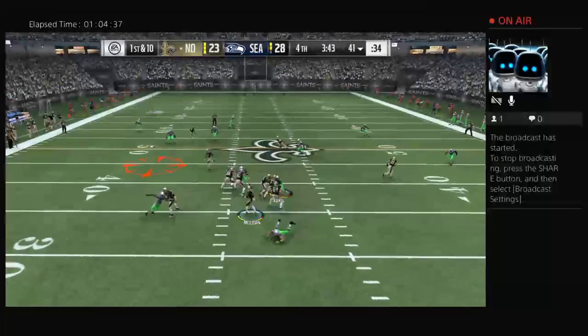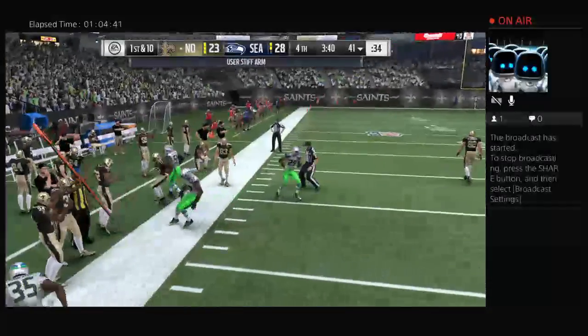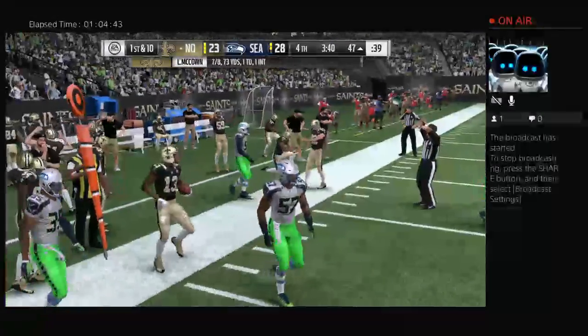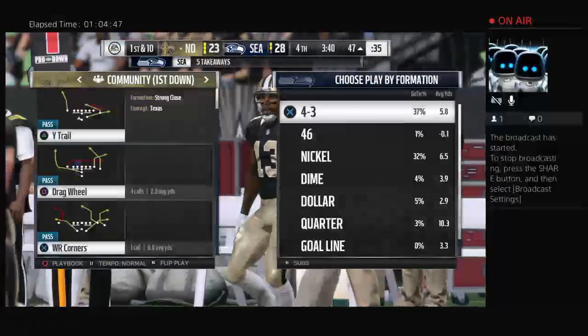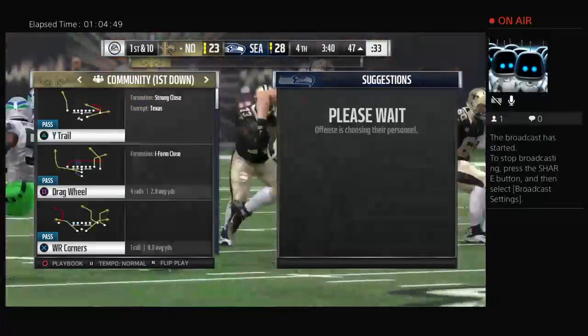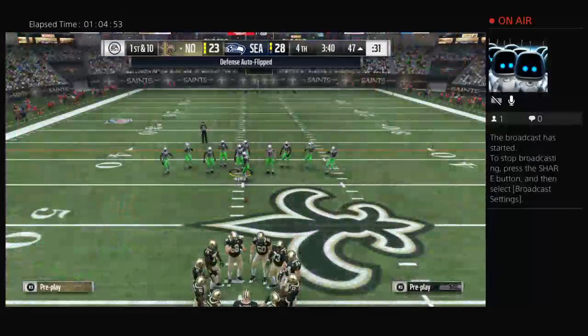So after the INT, it's McCown now. Looking left side and completing it to Thomas. And he is out of bounds on the other side of midfield. It'll go as a gain of 12. And that leads to a New Orleans 1st down. And just a small glimpse there as to why they like this rookie so much.